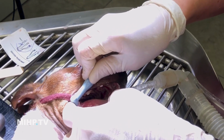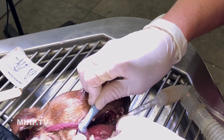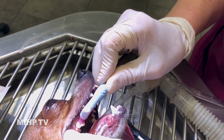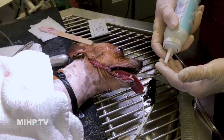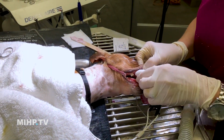This is polishing the teeth after scaling just to smooth out any grooves that were left in the teeth from the scaling. The bacteria can grow in the grooves if you don't smooth it out. And then we're going to put on a little fluoride. Ooh. Looks like they have rabies.